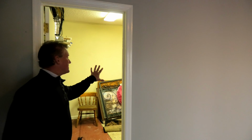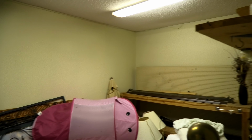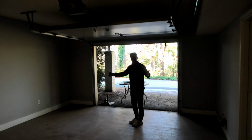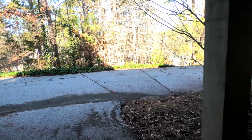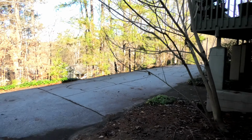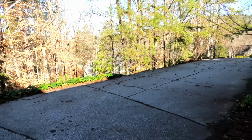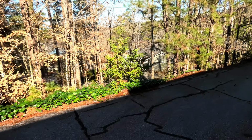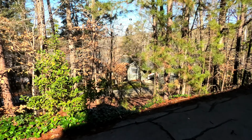This is some nice storage area here off the garage. But one thing you can see they've done in the garage area here too is they've floored the garage. So if you want to close this and make a pool table or a game room, if you're just not going to leave your cars parked outside, that'd be another great option for you. You can see the access coming in around back. And again, a nice view of the lake.